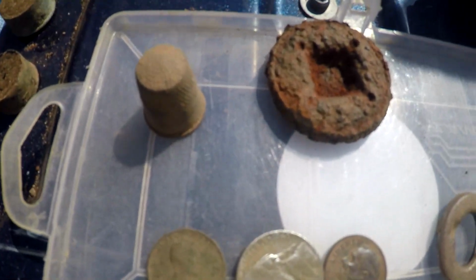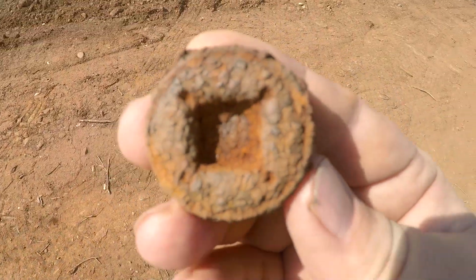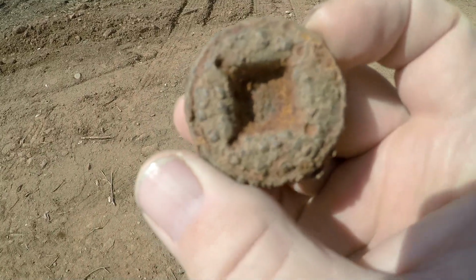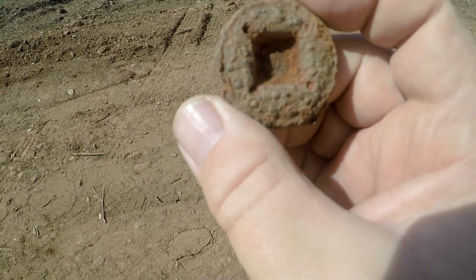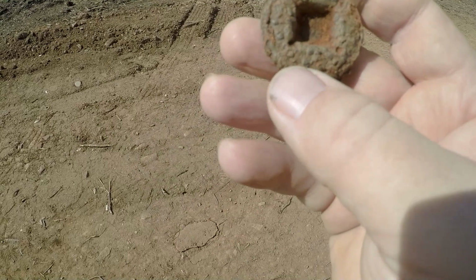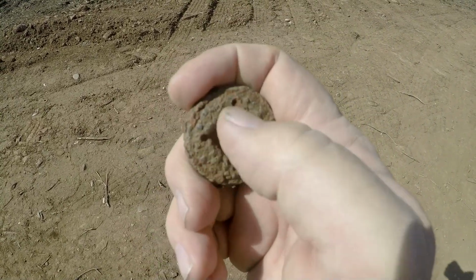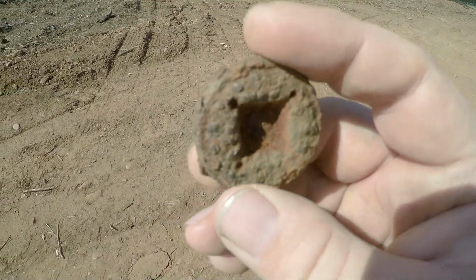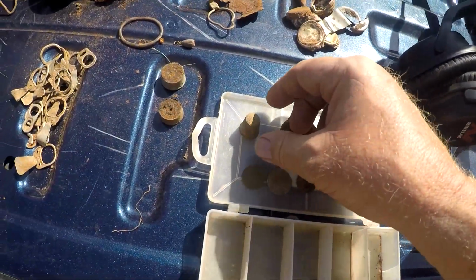And then my cool finds for today are this, which I'm not sure what it is, but I think it's kind of cool. I'm gonna get it cleaned up a little more when I get home. It's maybe some sort of decorative brooch. It maybe had a stone in it at one time right here in the middle. Or I don't know, maybe a button, like a big coat button that had some sort of stone there in the middle. Anyways, I thought that was kind of a cool find. I like finding things like that.